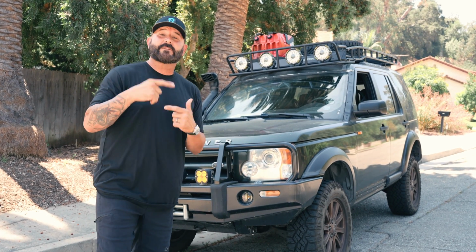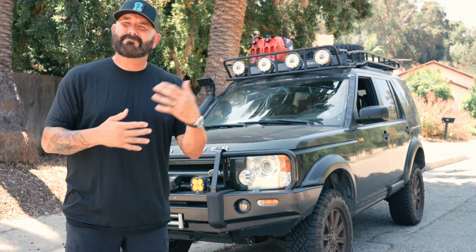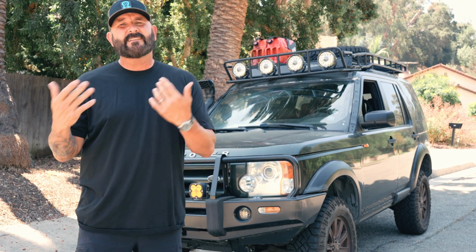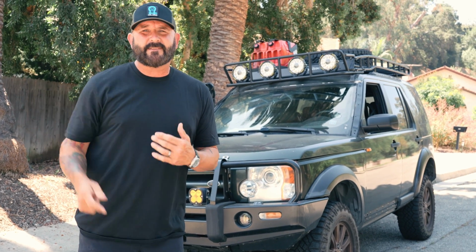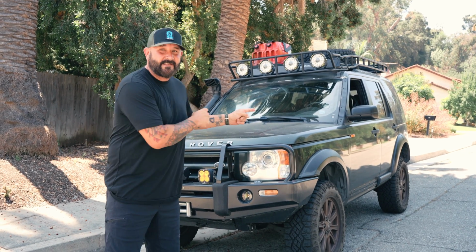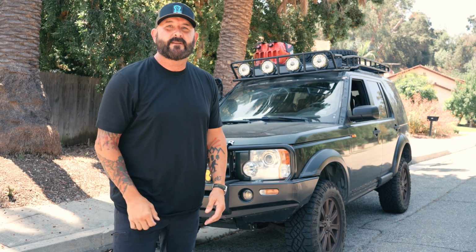Normally, you would associate a vehicle like this with somebody like a soccer mom, maybe a grocery getter, or you'll find the counterpart Range Rover slammed down, blacked out, parked outside your favorite drug dealer's house. Today, we are gonna see this Land Rover converted to the perfect daily driver, kinda.